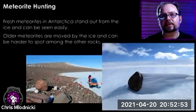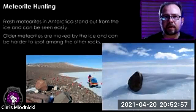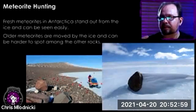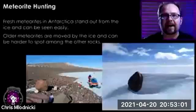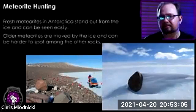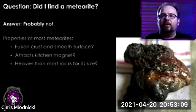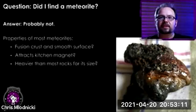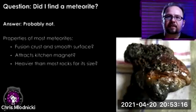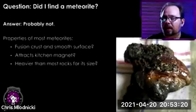Then the second pass, you come over and you look at each one. You take pictures of it, you mark its location in GPS, you tag it, you bag it, and then you go on to the next one. Bag it, tag it, whatever the order is. Did I find a meteorite? Nah, you didn't. It is highly unlikely that you found a meteorite. It's probably just an earth rock.